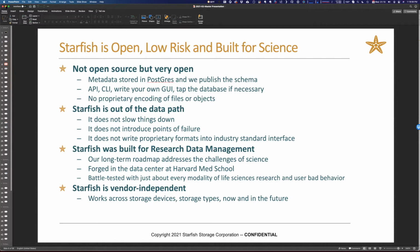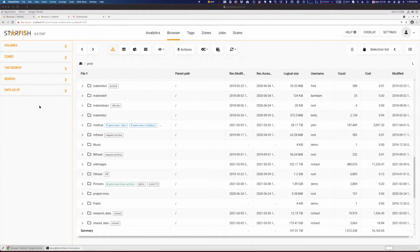The question came in from Donnie. He asked, is the schema available to anyone or just to paying customers? Well, we only have paying customers. It's not an open source product. So we call it open, but not open source. And if you are a paying customer, we make our schema available to you.